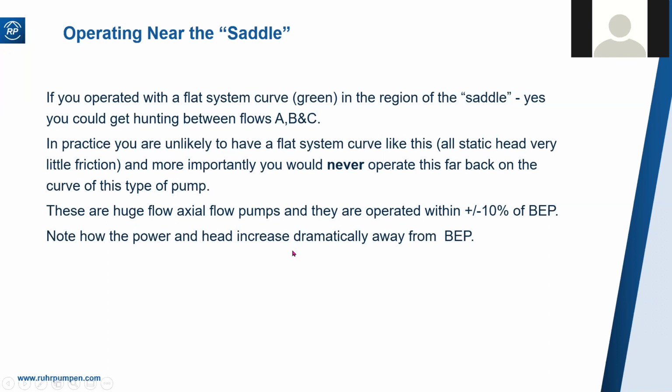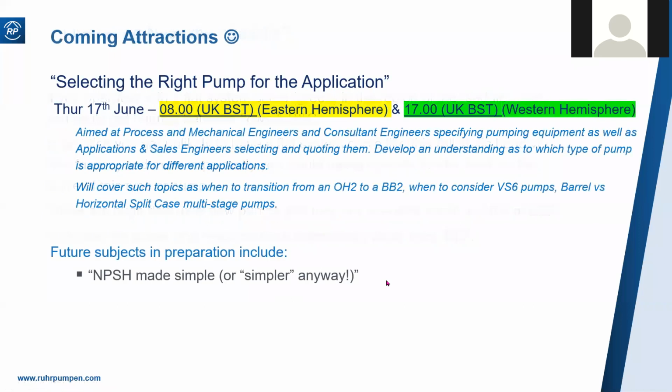Well, this finalizes this part of the session, which brings us to coming attractions. Unfortunately, still not to a cinema near you. You'll have to join us on Zoom. Selecting the right pump for the application. We'll be looking at things such as when to transition from an OH2 to a VB2, when to consider VS6 pumps, barrel versus horizontal split case multi-stage pumps.